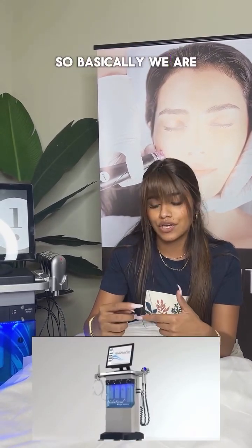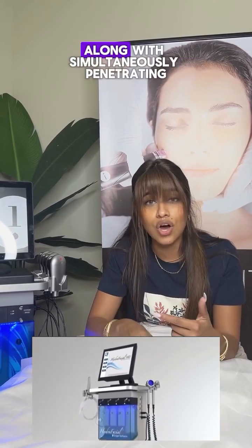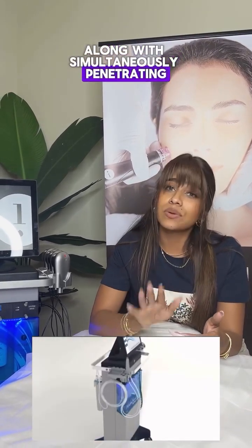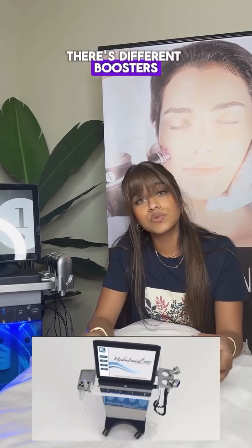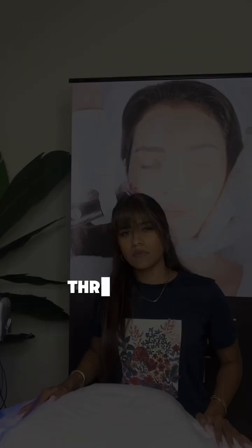So we are doing the suctioning together with simultaneously penetrating serum, or there are different boosters that you could infuse into your skin. We do this simultaneously, and that is how a dermabrasion is different from a Hydra Facial.